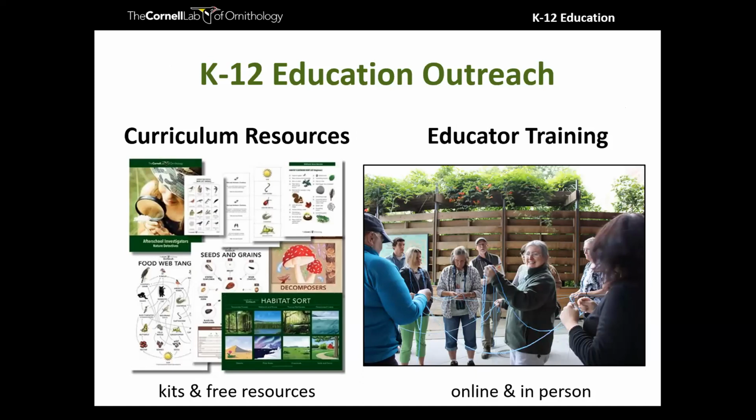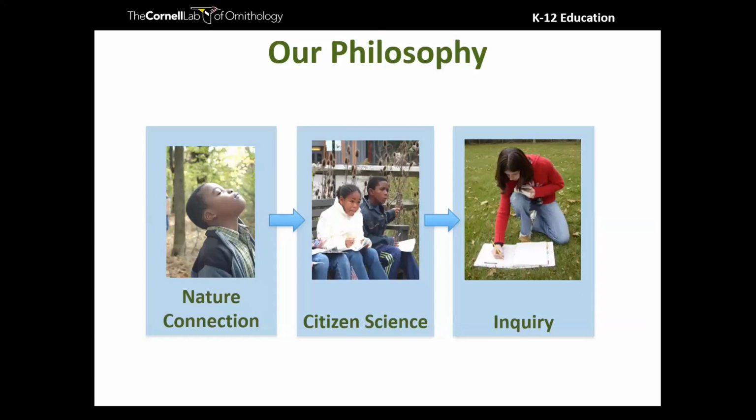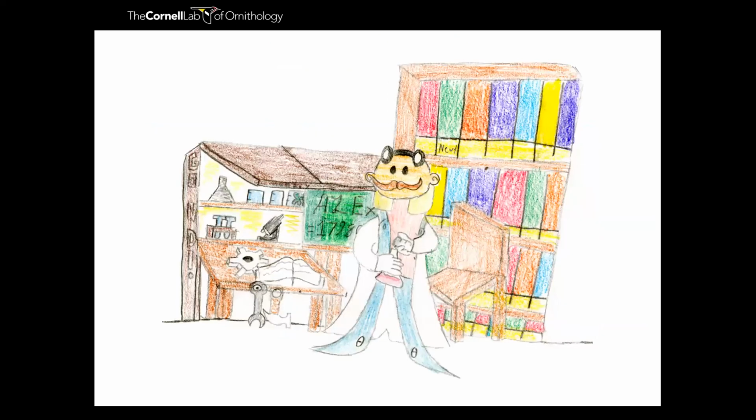We do this in two main ways. We create curricular resources that can be anything from kits, full science units to free downloadable activity guides and everything in between. And we also do a lot of professional development, both online and in person. And our philosophy really is based on these three pillars. We focus our resources and our trainings on nature connection, citizen science, and inquiry, all with the mind of helping young people increase their science identity while building a sense of place and a connection to their local environment.